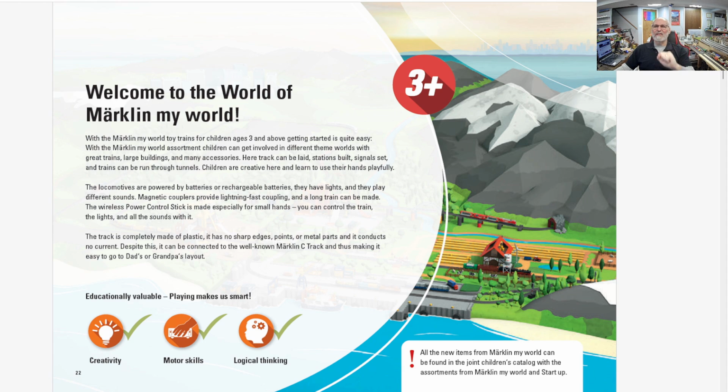Okay, I'm going to go through this fast. This is my world. This is the stuff that's made for, like, my grandson, Kyan. He has 2 Märklin My World sets. This is the all plastic, bash them around, play with them. But it's a great way to get young kids, 3 to 5, 3 to 8, into model trains.